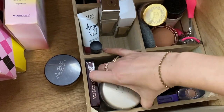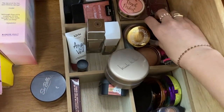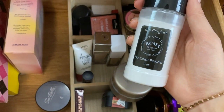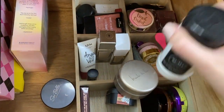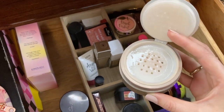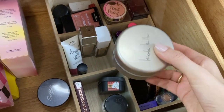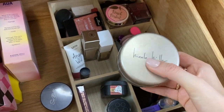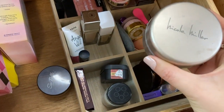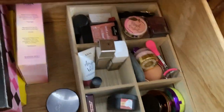Surprisingly enough, I think what I'm going to do is use my powder here, which is actually the RCMA No Color powder that is in here, and it has a nice little sifter. As you can see, it has a nice little sifter here, so it's easier to take on the go. Some of this I'm going to use for traveling, so I want to have a good travel container. So I'm going to pull out the RCMA powder and save my other pressed powders.